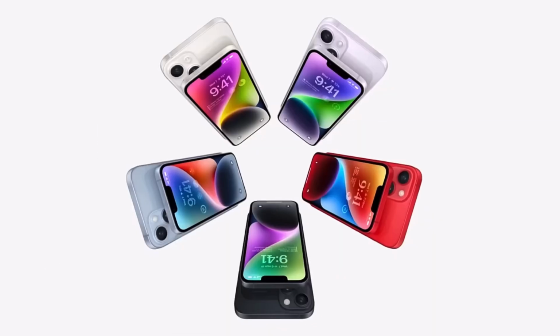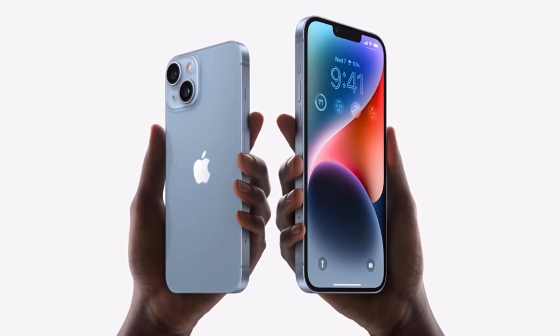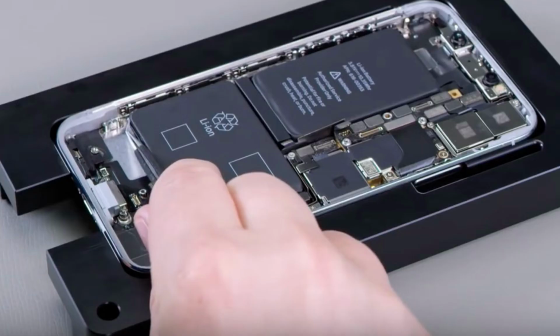The SE4 will be a significant step forward, particularly given the rapid developments in technology and the increasing competition in the budget phone market. So, now that we know the iPhone SE4 is coming pretty soon, what will be inside the iPhone SE4? That's where things get really exciting.